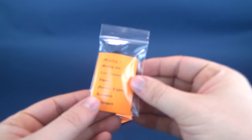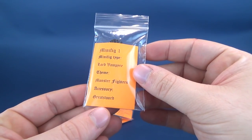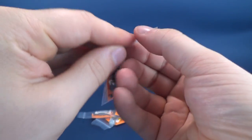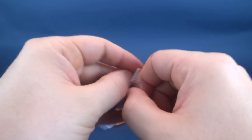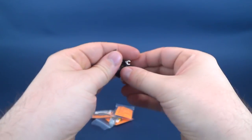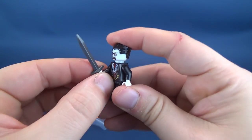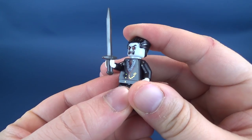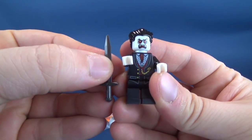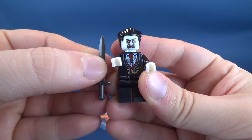Okay, so let's see what we got here. We got minifigure one, minifig type, Lord Vampire, theme, the Monster Fighters, accessory, the great sword. That's pretty cool. Now, I remember picking up some of the Monster Hunter minifigs. I can't remember whether I picked up this one or not. Comes with a little sword. I say a little sword. Look how broad that sword is. It's almost his length. I guess that's right. Most swords are generally quite long.